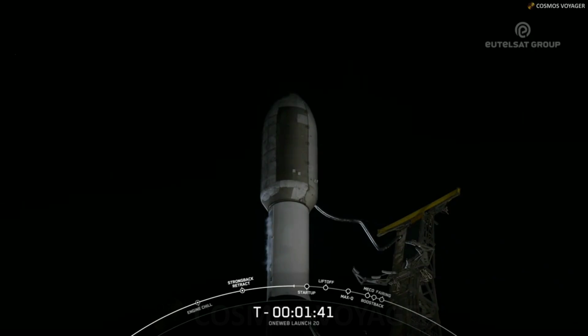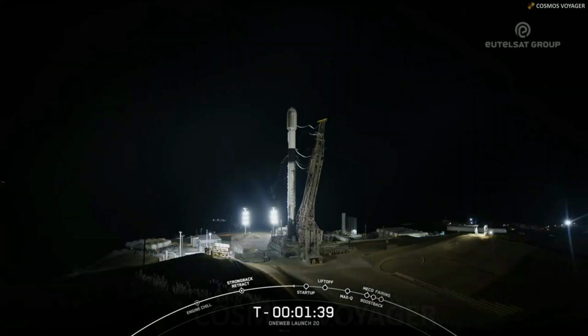Stage 2 LOX load is complete. And there we just heard that the second stage is now fully loaded with LOX, and now Falcon 9 is fully loaded with propellant. Ground gas closeouts. So weather is still looking green, and the range is ready to support our T0 of 10:13 p.m. Pacific time. And with that, we are proceeding into the last few minutes of terminal count.